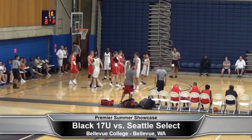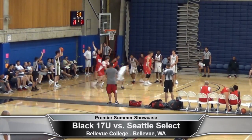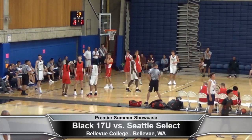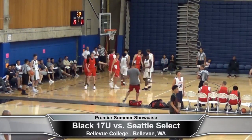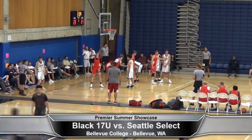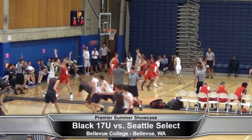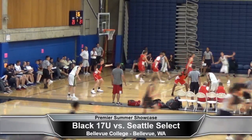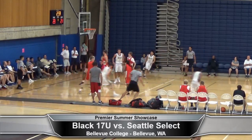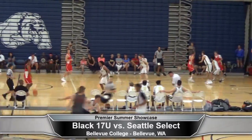It looked like Graham got a piece of that one. 3:10 to play. Seattle up to 23-21. Nice pull-up gives Seattle a 4-point lead with just under 3 to play in the first half.